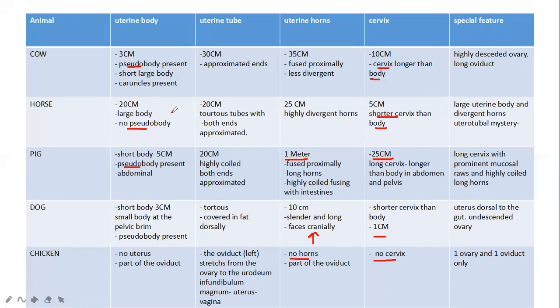Okay, so I wanted to add an interesting fact that I also found out when I was looking at the comparative of these animals, especially when it comes to the dogs. You talked about how the dogs are covered by fat, right? In their mesentery, the broad ligaments that hold the uterus are covered by fat. And the broad ligament of the uterus will extend and go into the inguinal canal, right?